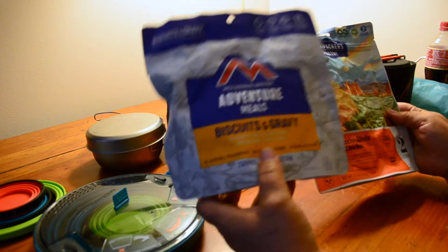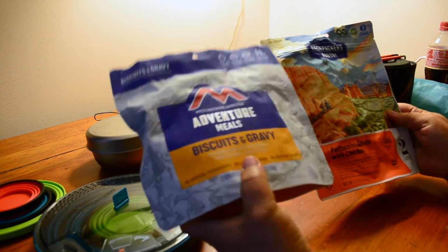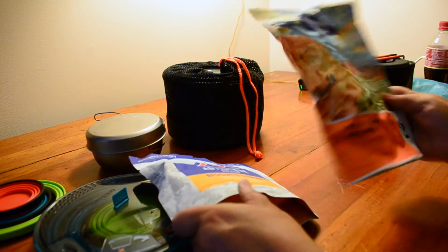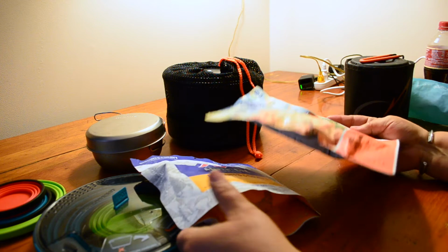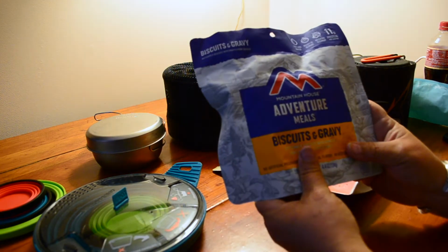So on my bike, I can pack about a week's worth of these. The Mountain House are a little bit more bulky than the Backpacker's Pantry. These seem to fold down a little flatter. I don't know if you can see, it's a lot flatter than the Mountain House. It's a little bit more bulky.